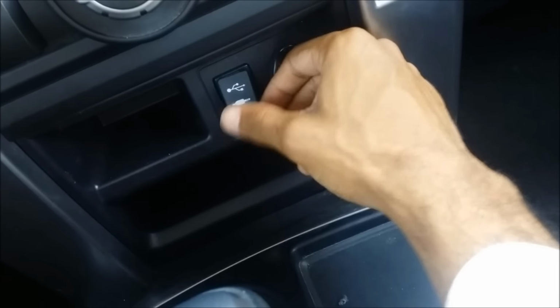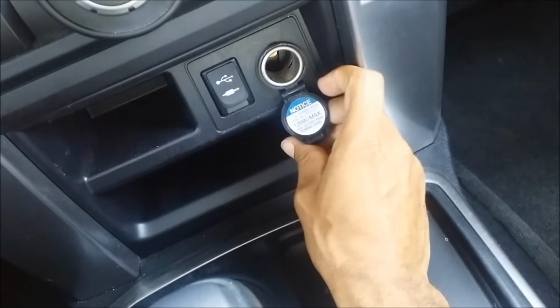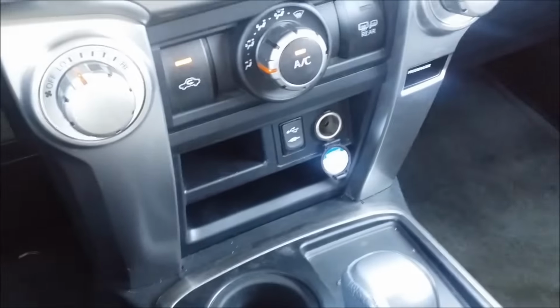USB, auxiliary, and a 12-volt charger. Notice, you can only do 120 watts max. Don't try to get it any stronger than that. You might blow yourself up. I know y'all couldn't make that out. It had a glare on it.